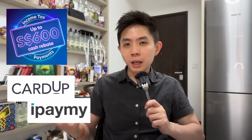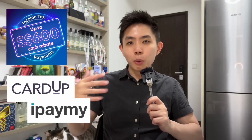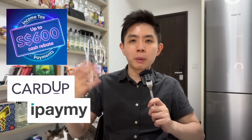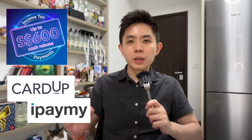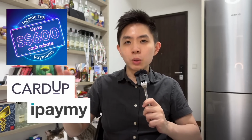Now, if you use a cashback card, you can get cashback for paying your income tax, or if you use miles, you are buying miles at a relatively decent cost. Now, you can actually use both promos simultaneously, right? If let's say you have a bigger tax bill that exceeds the maximum tax you should pay using your UOB One tax payment promo, all you have to do is just pay off using your Cut Out or iPayMy and then have the balance deducted by your UOB One GIRO.